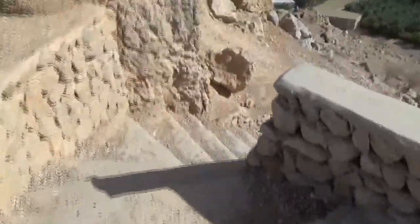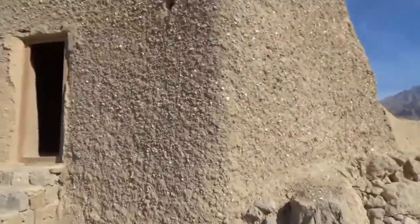We made it up to the top. This is the stairway that we just climbed. Obviously a lot of people sketching stuff here. Love that. But yeah, this is the first tower of the fortress. I've already been here a couple times, and I've even been to the Queen of Sheba one once, which we're going to go see next.